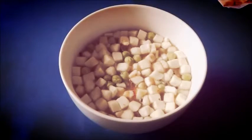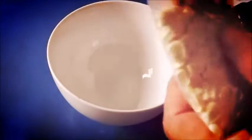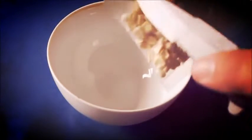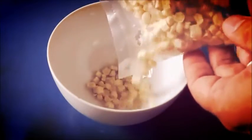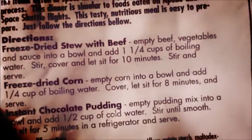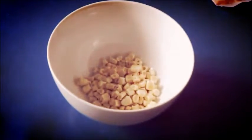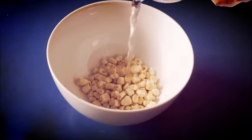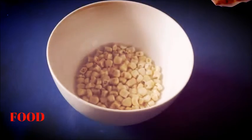For example, freeze drying was a technique that was developed. Food was cooked, quickly frozen, and then dehydrated in a special vacuum chamber. Freeze dried food didn't need to be refrigerated and would last a long time. To make most freeze dried foods, astronauts squeeze water into the food packages and then eat the food after it absorbs the water. Astronauts can use hot water to make hot meals that are tasty and nutritious.